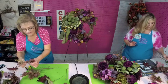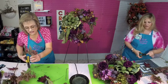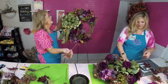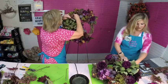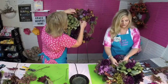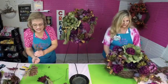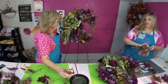This kind of is a little shabby chic almost too, with this. It is, isn't it? Eucalyptus. I like it. Who else is happy to see the shabby look come back? Because it is big right now. I personally have always loved it, so I'm happy that it's back. You know, they always say what's old is new again, and that's about the truth.